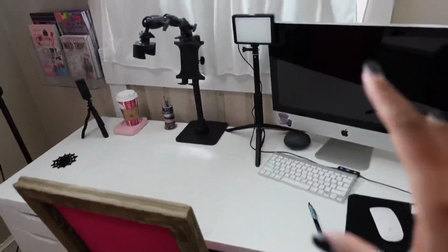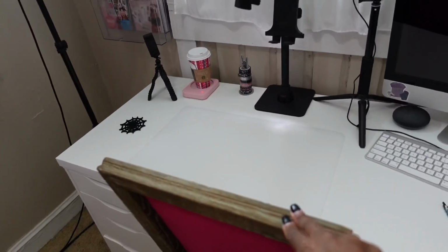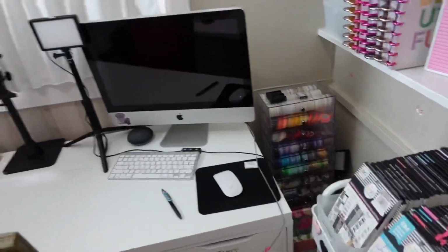So what we need over here is a desk, a lamp, and a chair. I think that's all we need for over here at this desk. And we moving on around.